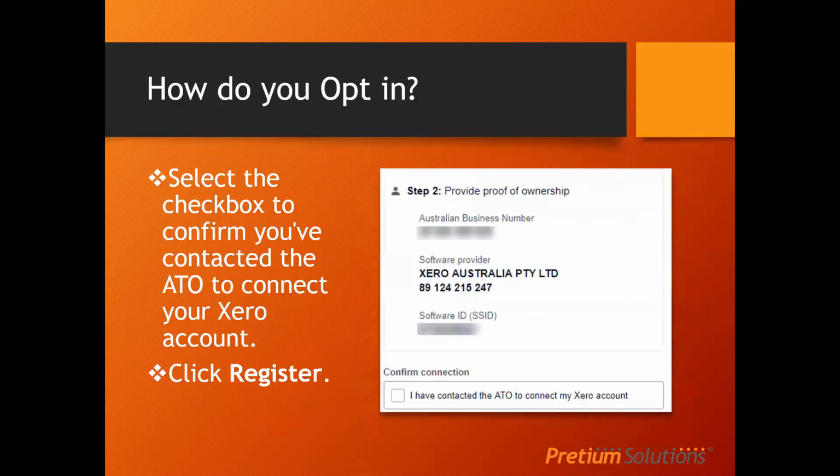The next step is that you need to provide proof of ownership of the payroll to the ATO. So when you contact the ATO, they will ask for your business number. They will also ask for the details of the software provider. If you're using Xero, the details will be there, and any other package, the details will be provided for you. So if you're using Xero, you would advise that the software provider is Xero Australia Proprietary Limited with the ABN, and there will be a software ID number which will be unique to your payroll.